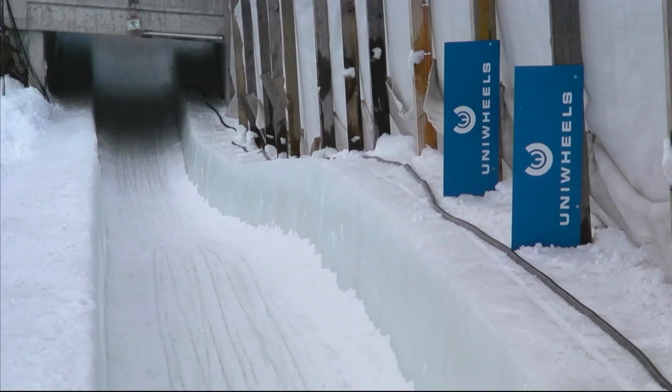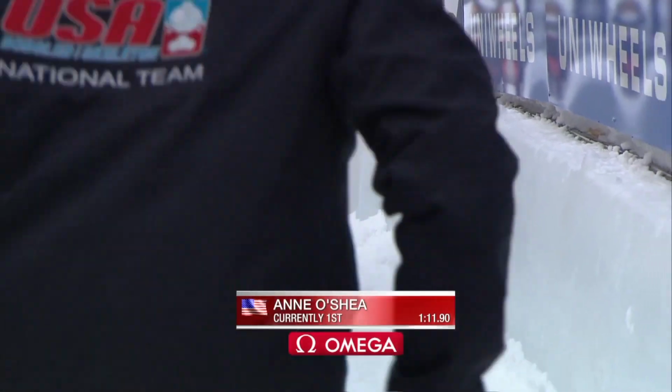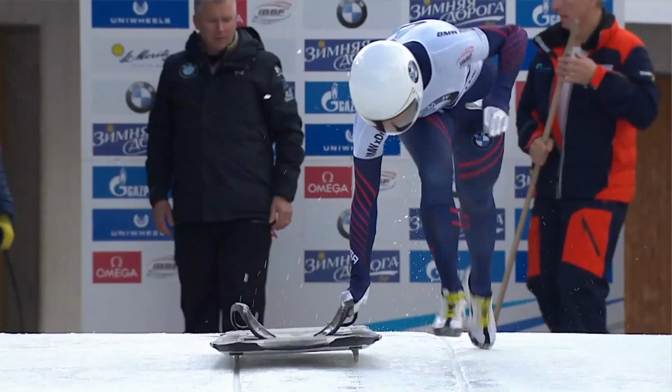And no wonder Coach Tuffy Latour looks happy with that. Yeah, and she's done really well there. Didn't have the best top of the track, but she let the sled run enough, and she didn't try and overcorrect things, and that's given her the speed through the bottom part, and she's picked up time and speed.